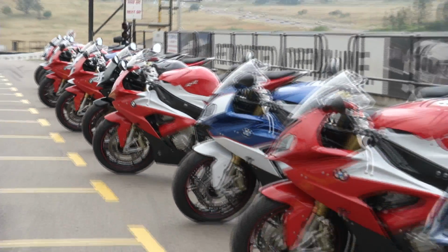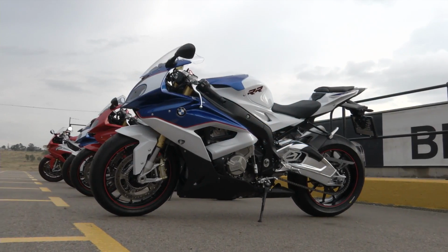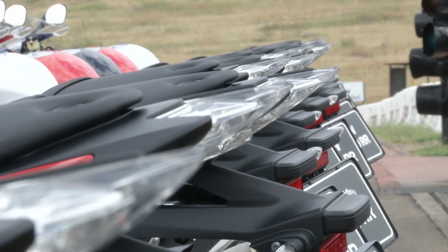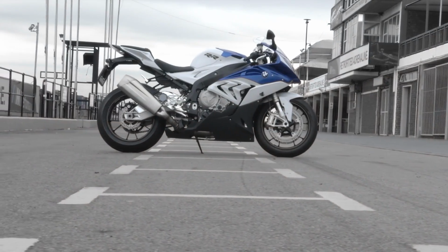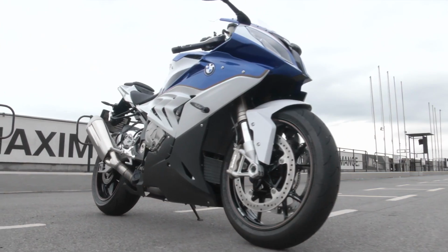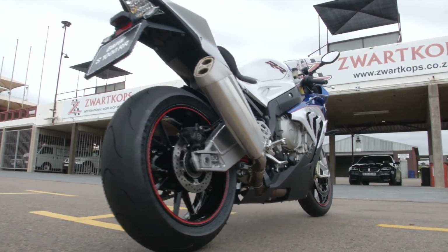The world launch of this bike took place in Spain at the back end of last year, and I was lucky enough to be on it. So they also includes me. And just like all the other journos, I raved about the updated S1000RR. But will it still make such an impression at a short little track at altitude here in South Africa? Well, the ingredients certainly haven't changed since the last time I rode it.